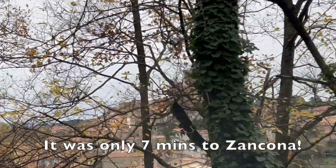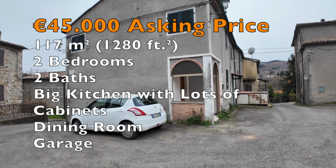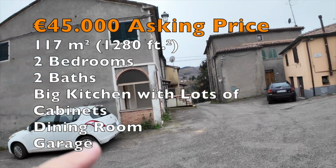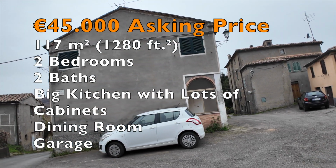So this is the drive up to Zancona. It was only about 7 minutes, and that's the castle the town's named after. So now we're up in Zancona. This is the house. I thought it was in surprisingly good shape. Where I'm pointing at, that white could all be touched up, but I mean, that would take an hour.